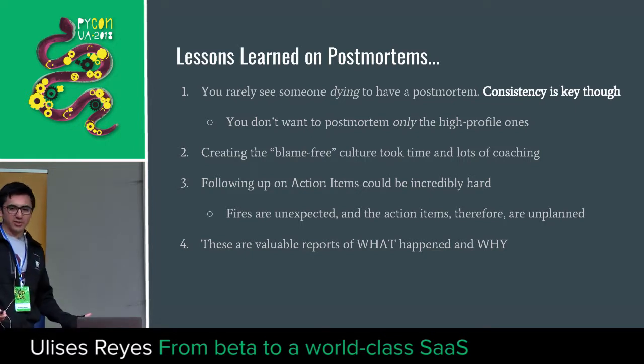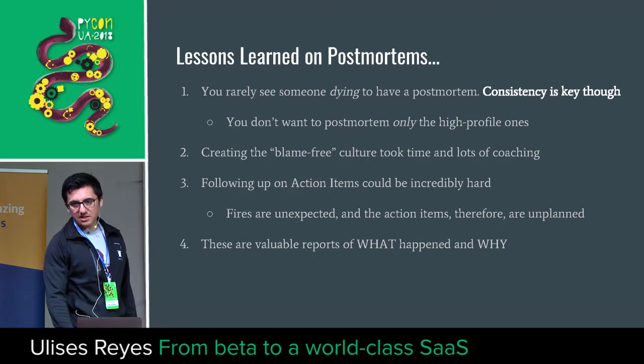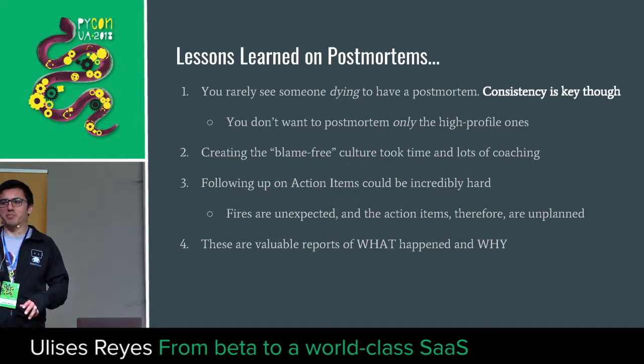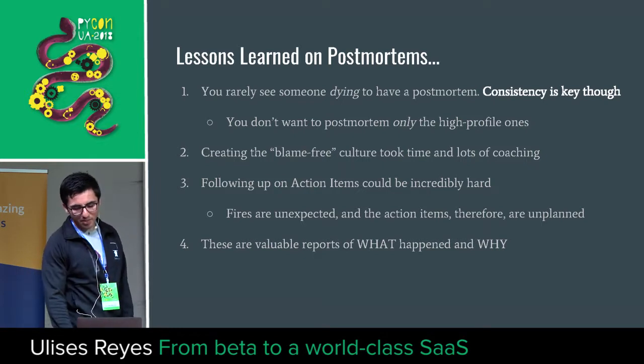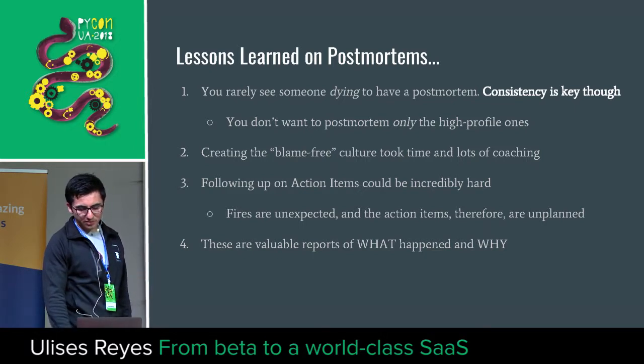Nobody's really dying to do a postmortem. They're not the most fun thing. But consistency is key. It's absolutely key. You don't want to do a postmortem only on the biggest fires or cherry-pick the ones that you think need a postmortem. You definitely need to be consistent. You have to have a rule and always do your postmortems.